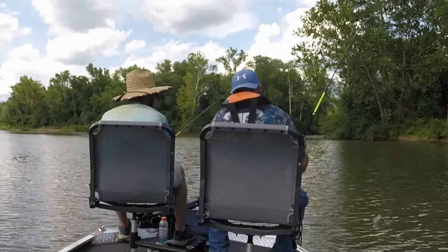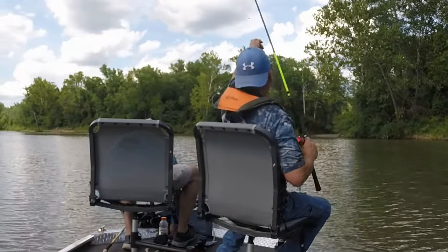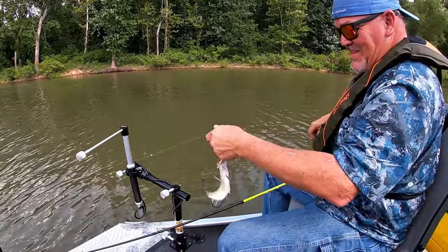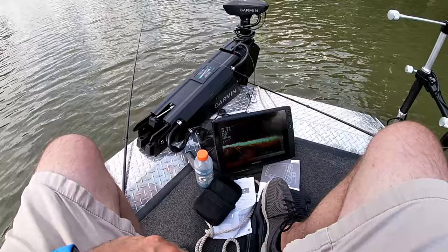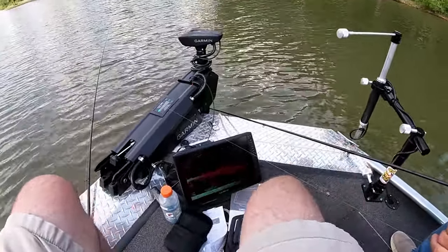You got one, you got one. Look at that, first crappie in the boat. Terry just caught the first crappie of the day. Accidents do happen. Yeah, like I said, we've been playing with this Livescope here, seeing these balls. Ow, oh, he got you good. Yeah, he's a keeper, definitely.